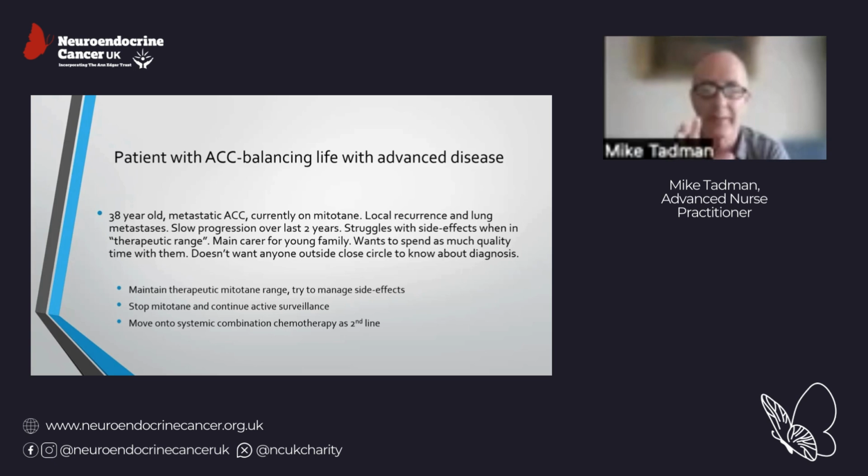And then the last one is just a little different, and this is about working with someone at a more progressive stage of the cancer, how to work with their quality of life. So this is a young lady with metastatic adrenal cortical cancer on mitotane, who really struggles with side effects of mitotane when it's in the therapeutic range. There's a range you're meant to try and get mitotane into in the blood levels. But when it gets to that range for her, she really struggles. She's the main carer for a young family. She wants to spend as much time with them. She also doesn't want anyone outside her close circle to know about her disease.